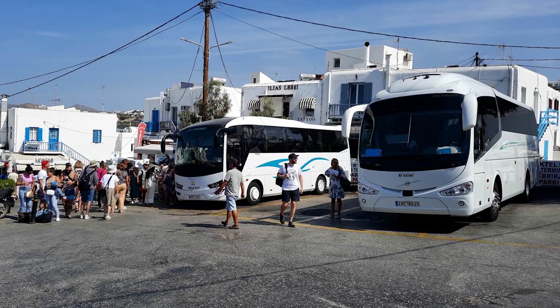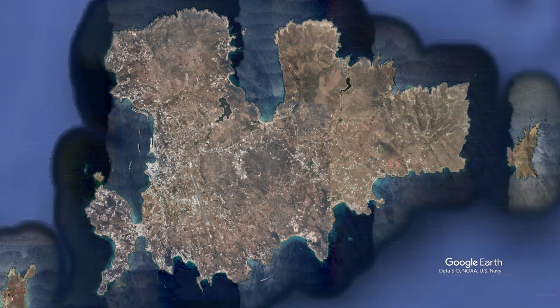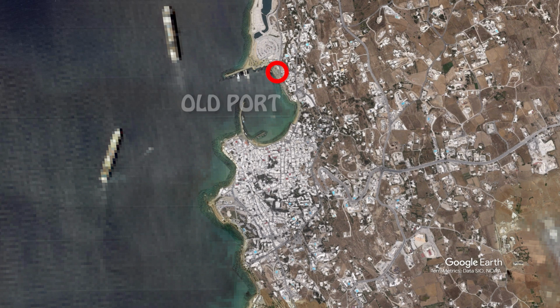Mykonos has two types of public transport, buses, of course, but also sea buses. Let's start with the buses. There are two terminals in Mykonos. Both are located in Mykonos town, one up here next to the old port and one down here called Fabrika.